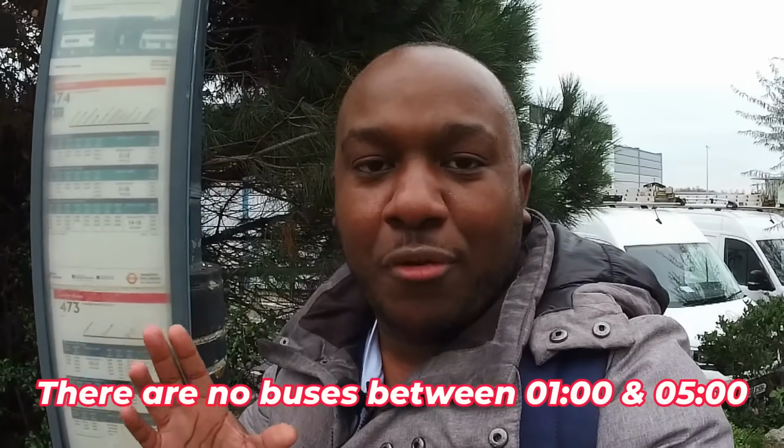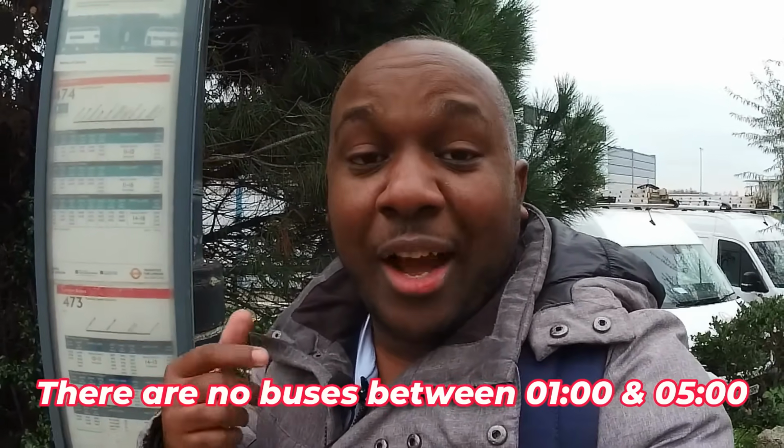So if you're coming to the airport or the area late at night, I think the latest bus from the airport is around 1 AM or so. So if you're looking to get a bus, you won't be able to get one between 1 AM and 5 AM.